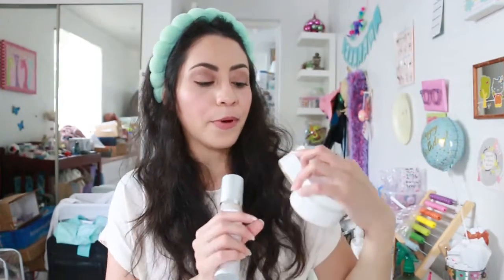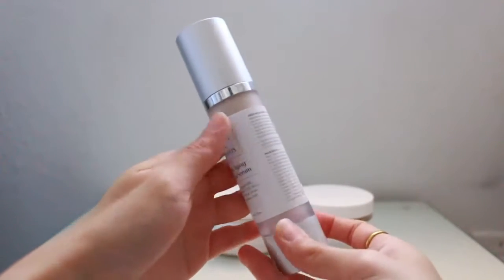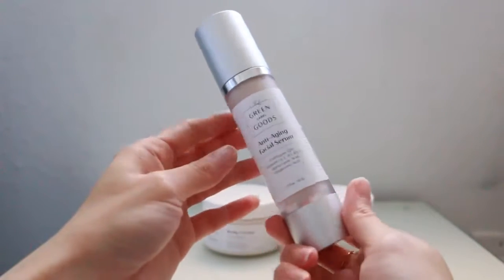They sent me a couple of products. So they sent me the facial serum, body scrub, and body cream. So let's start with my favorite one, which is the anti-aging facial serum. This has coenzyme Q10, vitamins A, C, B3, B5, E, and it has so many amazing ingredients. And this basically is something that you apply after you cleanse and tone. Then you apply this and then you apply your moisturizer.